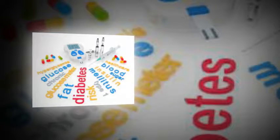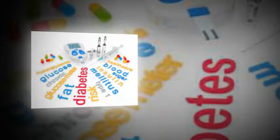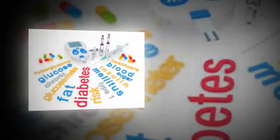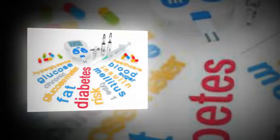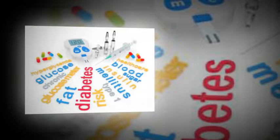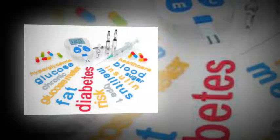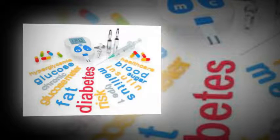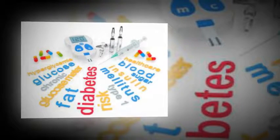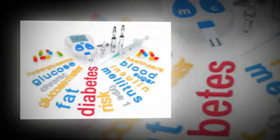Types of diabetes. Diabetes mellitus, or diabetes, is a chronic, lifelong condition that affects your body's ability to use the energy found in food. There are three major types of diabetes: type 1 diabetes, type 2 diabetes, and gestational diabetes. All types of diabetes mellitus have something in common.